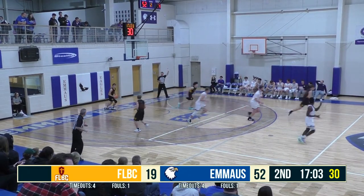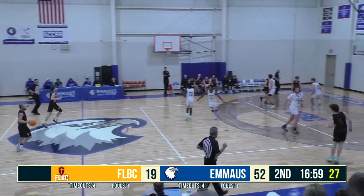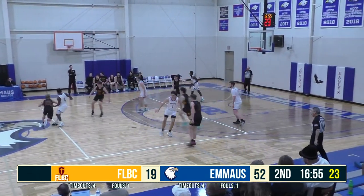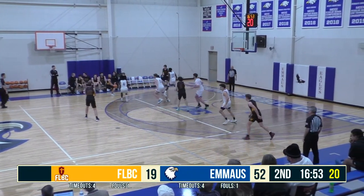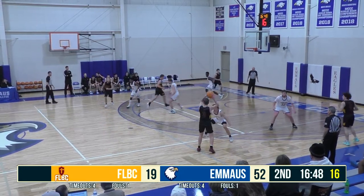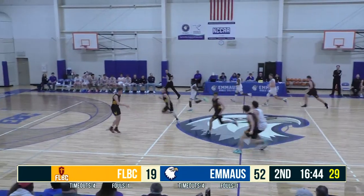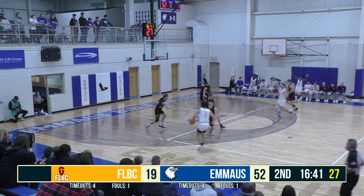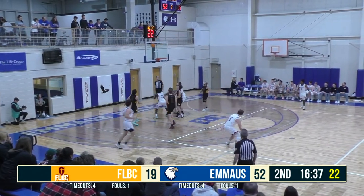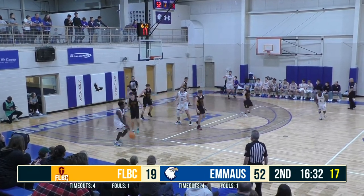Harper makes both, and he's 3 out of 3 from the free throw line today. He has 14 points. Marr with the ball. Seth Katula foul line jumper is too strong. Harper with the rebound. Harper has 8 rebounds.